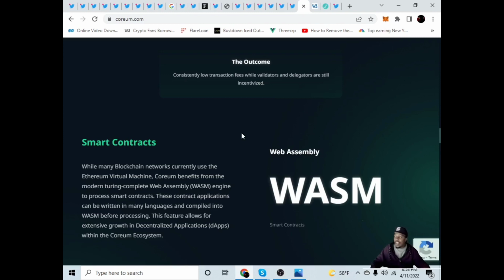And so you could have all of your favorite dApps on Coreum. Let's say I'm a big fan of Aave. I like Aave, but their gas fees are just ridiculous. So imagine if the developers of Aave were able to compile that dApp into WASM and then launch it on Coreum. Just imagine how much money would be saved in gas fees, and how much value would come to the Coreum blockchain. That's why I say Coreum was designed with the future in mind.